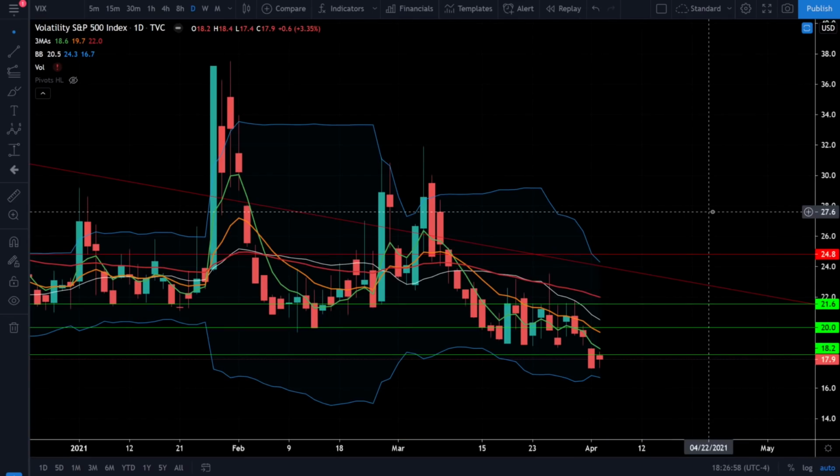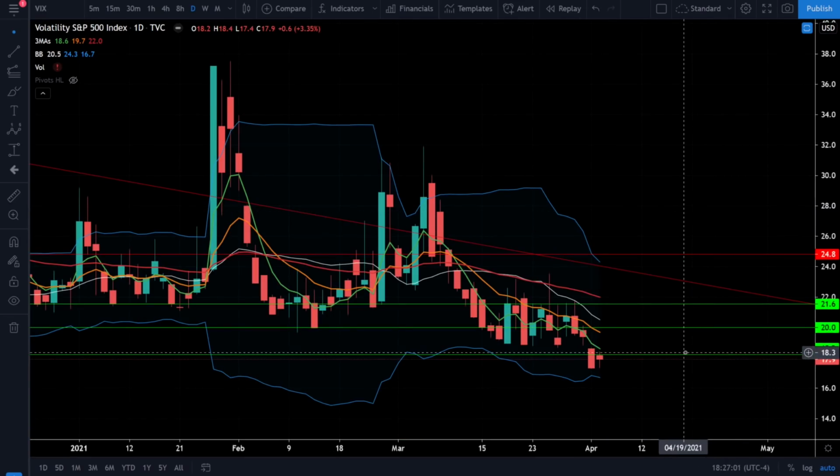On the VIX, which is our fear indicator, we did close below that gap fill support at 18.2. So overall the VIX is a measure of fear, and we still see low fear in this market. I've said this many times before, but the lower the VIX goes, the more bullish we're likely going to be on the stock market, and the more likely we're going to see all-time highs.